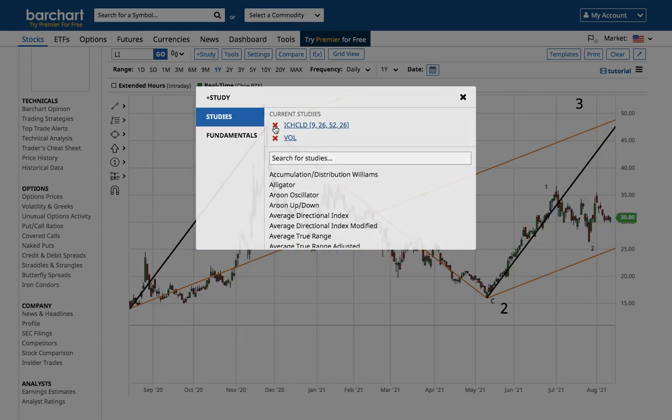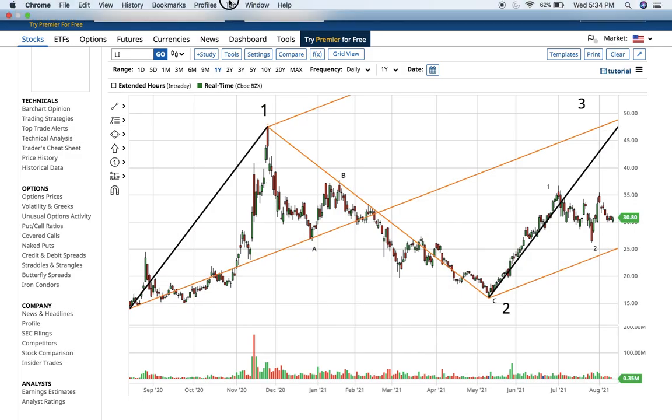So that's Li Auto, that's XPEV, that's Tesla and NIO. Let's talk about some Acrimoto.